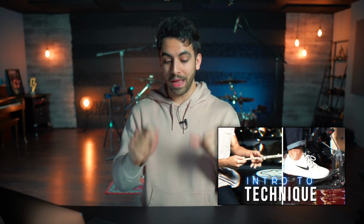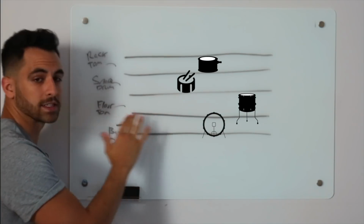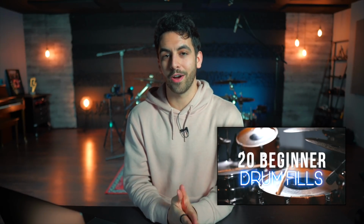Outside of that, there are courses like Intro to Technique, which are going to make sure that you are actually playing your drums in the most efficient way possible. There's Intro to Sheet Music to help you learn how to navigate, how to read music to learn beats even better. There's the 20 Beginner Fills course, and there are plenty more for beginner drummers.